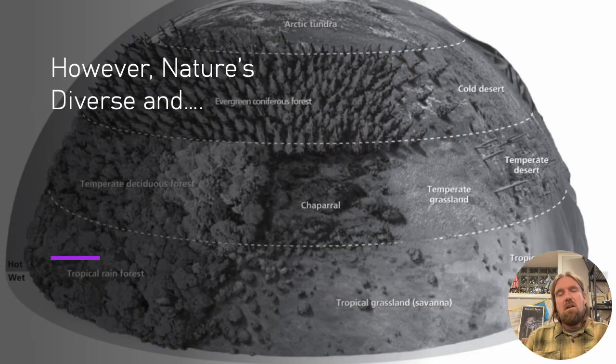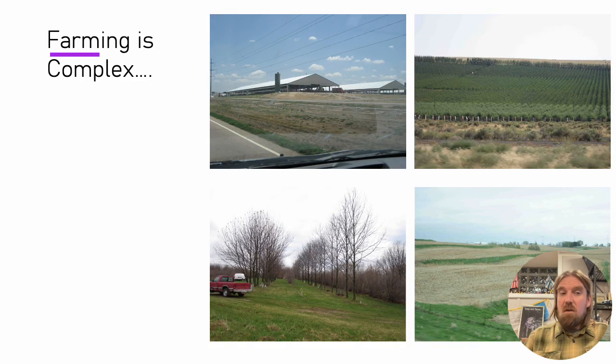However, nature is diverse, and this image really depicts that complexity, running from deserts to forests, from dry lands to humid climates, and from hot climates to cold climates. And farming is complex. And these are just some images of different types of farming around the US, be it livestock in the top left, be it orchards in the top right, annual farming for staple crops in the bottom right, like corn and soybeans, and in the bottom left is orcharding, could be nut orchards or other types of orchards. And these are all in the industrial model. So they require a lot of inputs and typically 10 calories for every 1 calorie of output, depending on the crop.